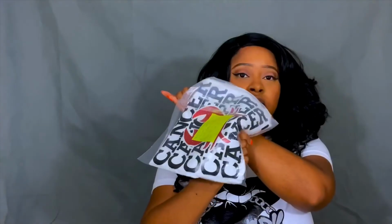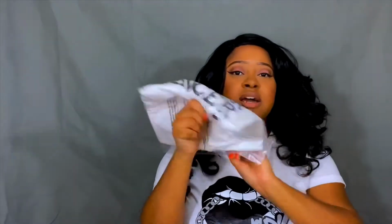They are in these little bags. I feel like it's really awesome to be so secure, especially in today's day and age.